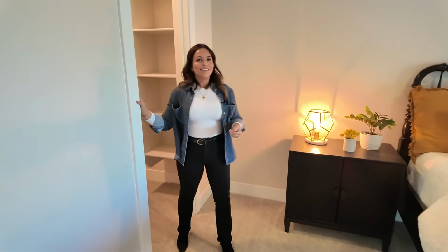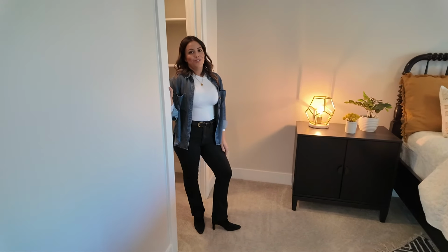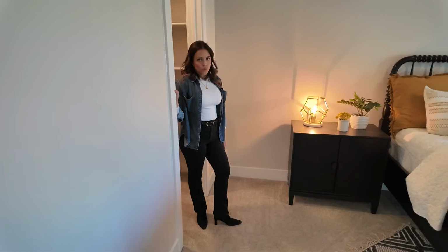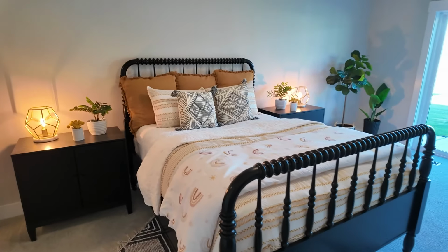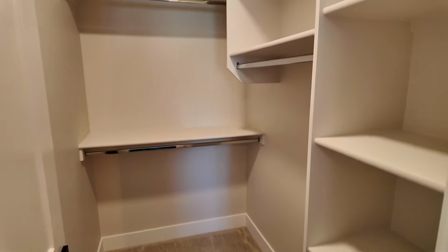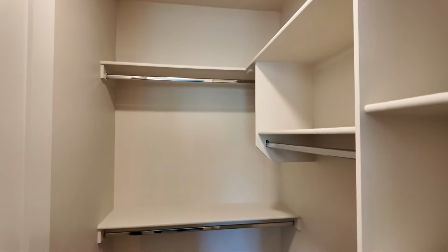Okay, this is not a master bedroom, is it? It's not a master bedroom. This is like 14 by 12. It's massive. It's huge, and it has a huge, deep closet. Look how big this closet is. No, this is not a master, but this is the size of many masters.